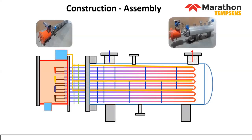This is called a circulation heater. A circulation heater is nothing but a combination of an electrical heater or immersion heater with a pressure vessel.